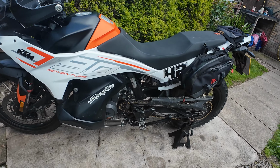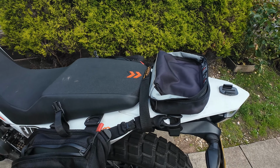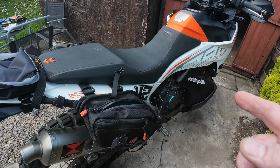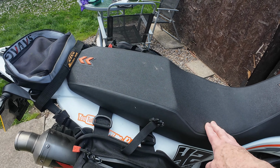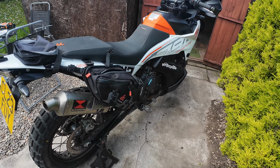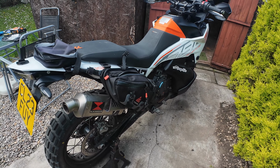That's all I've done. Oh, I did remove the grab rails off the back and a little rack, more than anything to reduce weight. Oh, I changed the seat. This is the lowered rally seat instead of a two-piece seat, but that again was more for choice of comfort than anything, or lack of. That's basically all I've done for the mods to take the bike off-road.